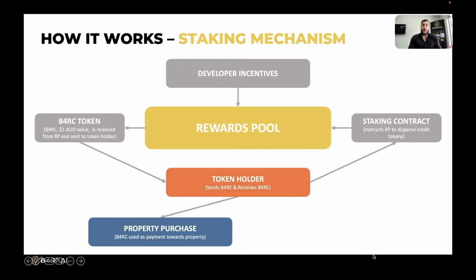Number one, you can purchase property, which is the primary objective of the Be4RC token. It's designed to be used as payment towards a property through our developer network. And believe me when I say this, we've got some of the largest developers. We've got properties all around Australia, from small units to literally $12 million apartments, right? We've got big stuff, small stuff, and everything in between. So there's lots of stock that you can buy.